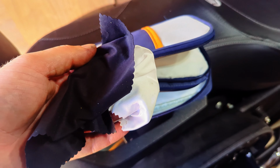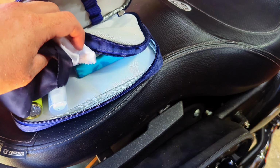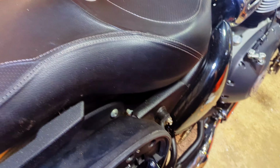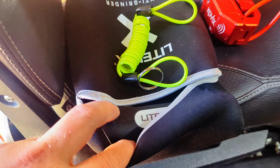They help when putting it on and off, and cleaning my sunglasses, and then just a pack of tissues to do the same if I need to, or if I need a tissue myself. Also in there I will keep a little USB power bank for my phone. Let's have a look in here. This is a little waterproof bag which I keep my security items in.